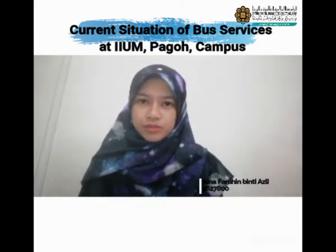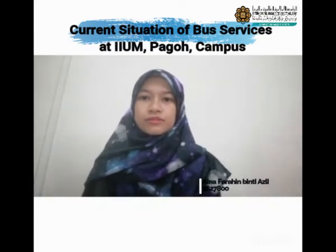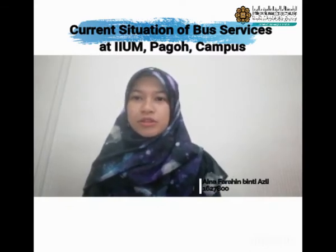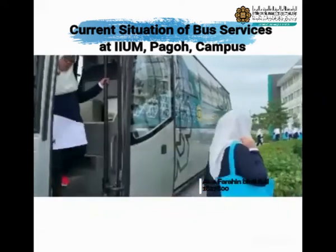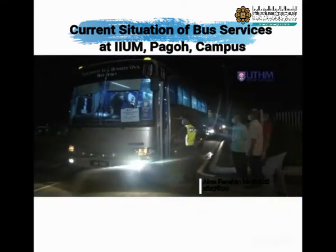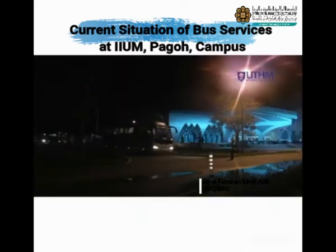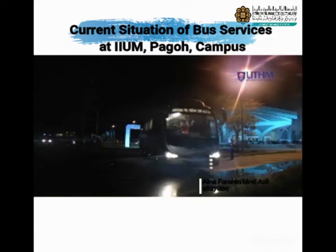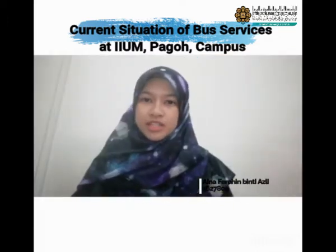This IIUM transportation service has its own functions, mainly to bring students to the campus and going back to Mahallah. And there are also several other purposes, such as students who want to go for site visits, for activities and programs, for non-academic and academic events and others. For leisure, for going on trips, especially for tourism students.